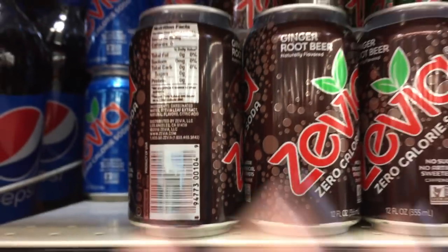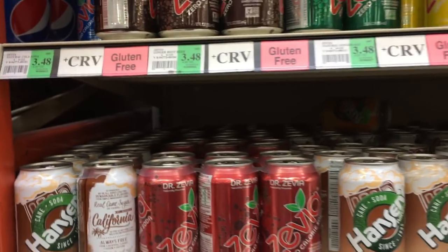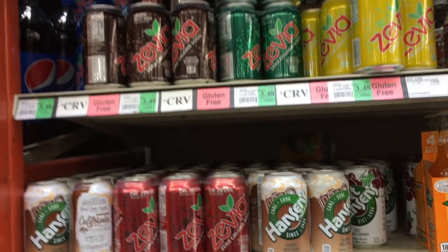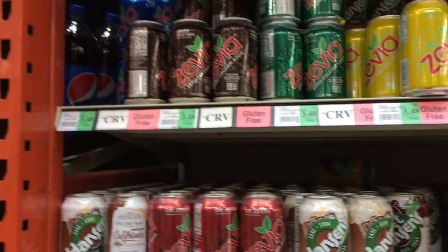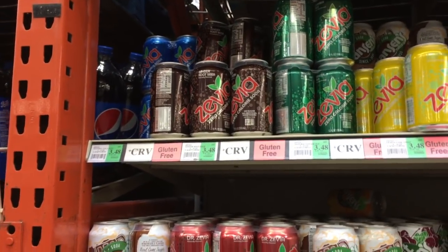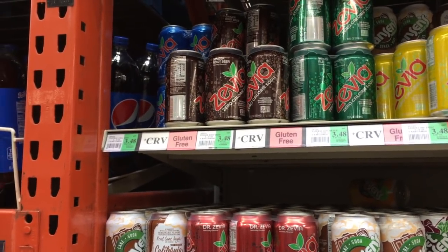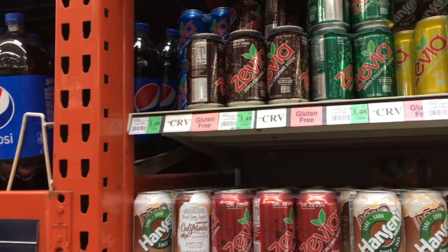So check this guy out if you're trying to do keto but you don't want, oh yeah, and the friggin' like 7-Up ginger ale stuff. Anyways, so check this soda out if you really like soda. It's hard to let go but you want to do keto. This is your choice, your option, and it's a good one.